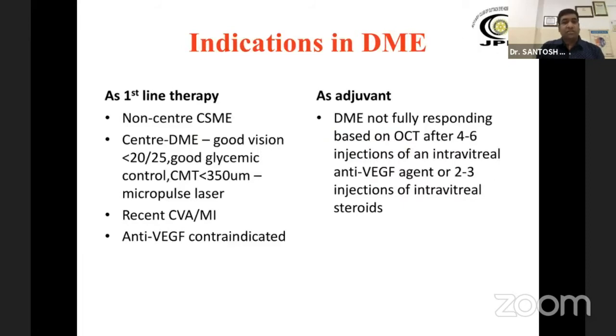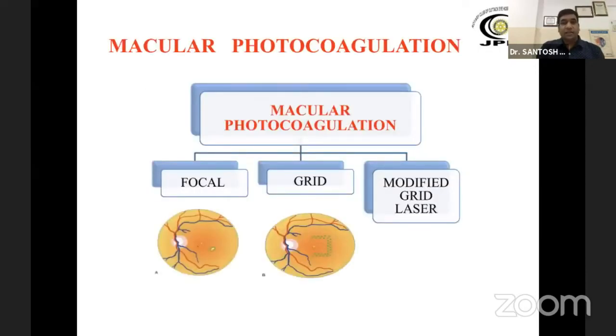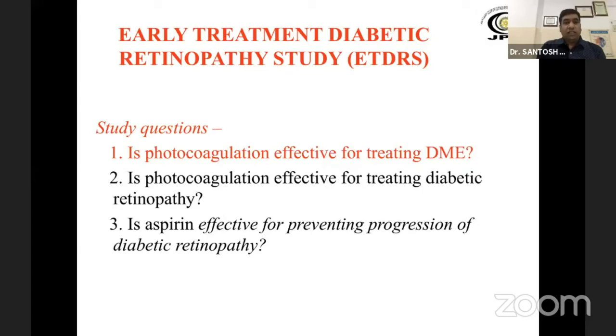Laser in DME is a first line therapy for non-center involving DME and for patients who have contraindications for anti-VEGFs, and can also be given as adjuvant for failure cases who have taken anti-VEGFs. Macular photocoagulation can be either focal, grid, or modified grid. The focal laser is directly applied over the point of leak, grid and modified grid over the diffuse leak areas.